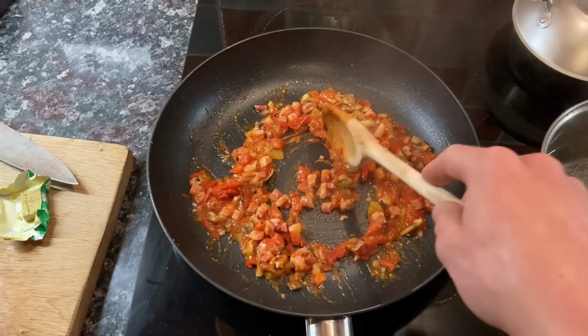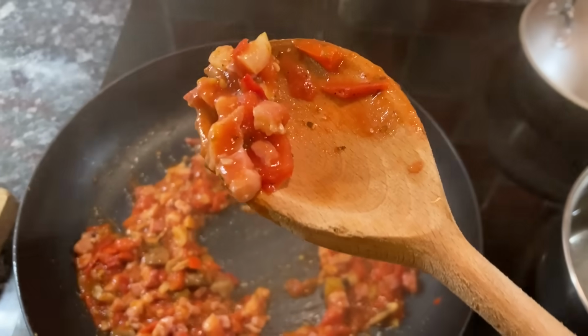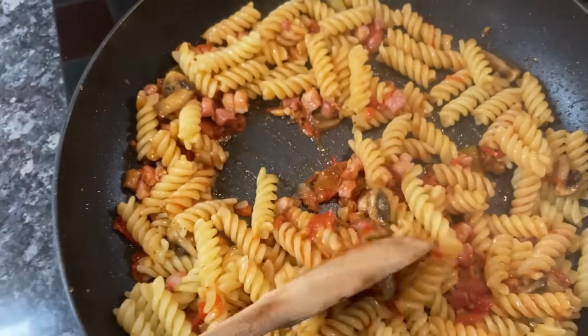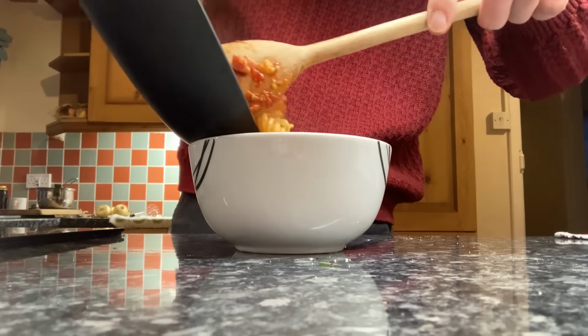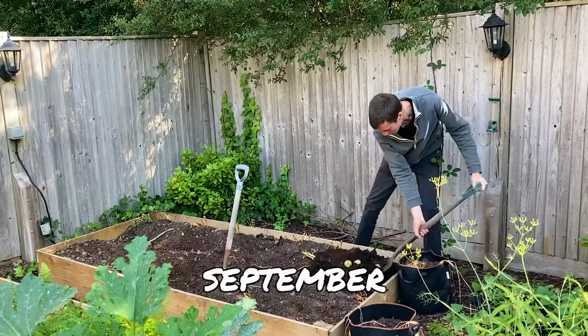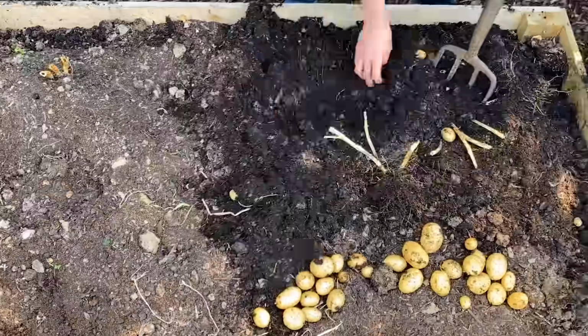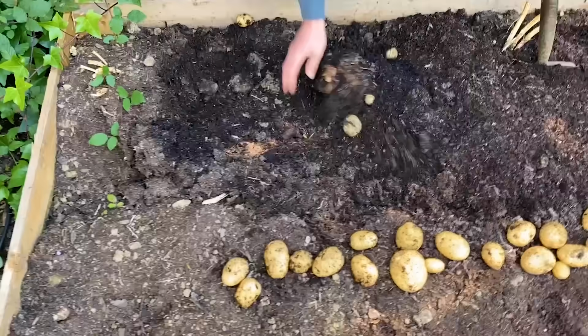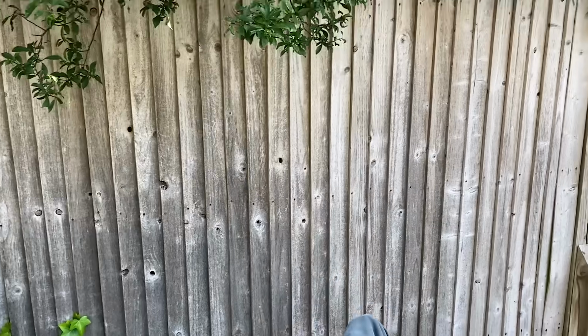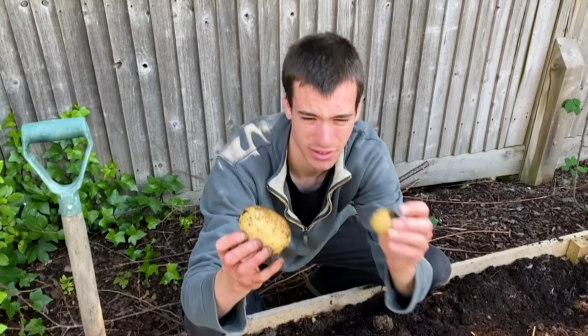Cool, look at that. That is from my own tomatoes. You happy with that harvest? It's alright, yeah. I wanted them all to be this big, not that big. That was one of the last harvests of the year. I'm quite happy with that.